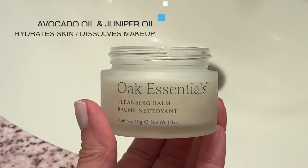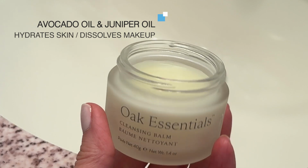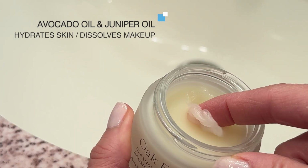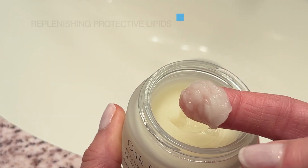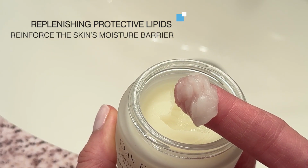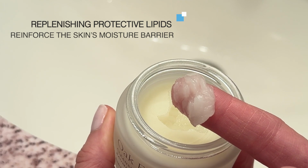The cleansing balm is formulated with hydrating ingredients like avocado oil and juniper oil to help dissolve makeup and environmental pollutants. It also has replenishing protective lipids that reinforce the skin's moisture barrier, leaving skin feeling soft and hydrated.